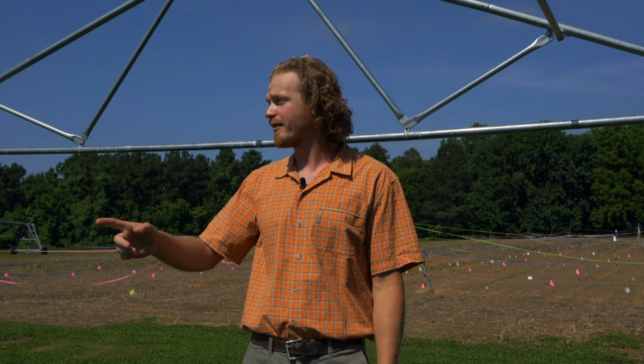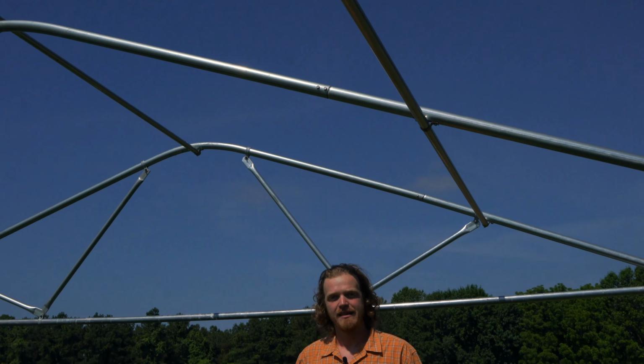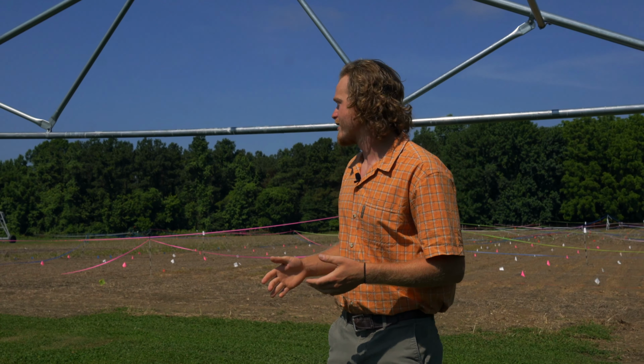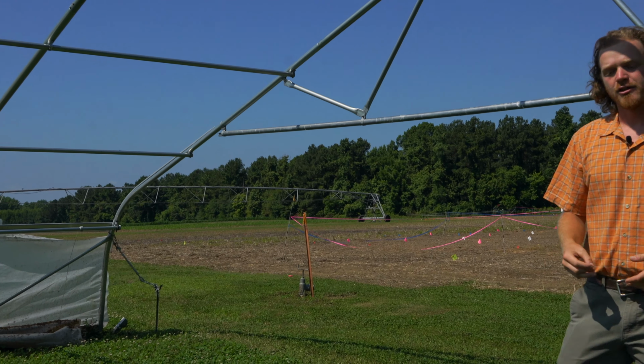What we're standing in right now looks like a greenhouse, but it's actually a high-tech piece of equipment called a rainout shelter. This shelter, when pulled over our soybean fields mid-season, will allow us to simulate extreme drought conditions in the field and evaluate how different soybean varieties perform under those conditions. We also have a center pivot irrigation system and also rain-fed treatments so that we can simulate different environmental conditions and abiotic stressors in our experiments.